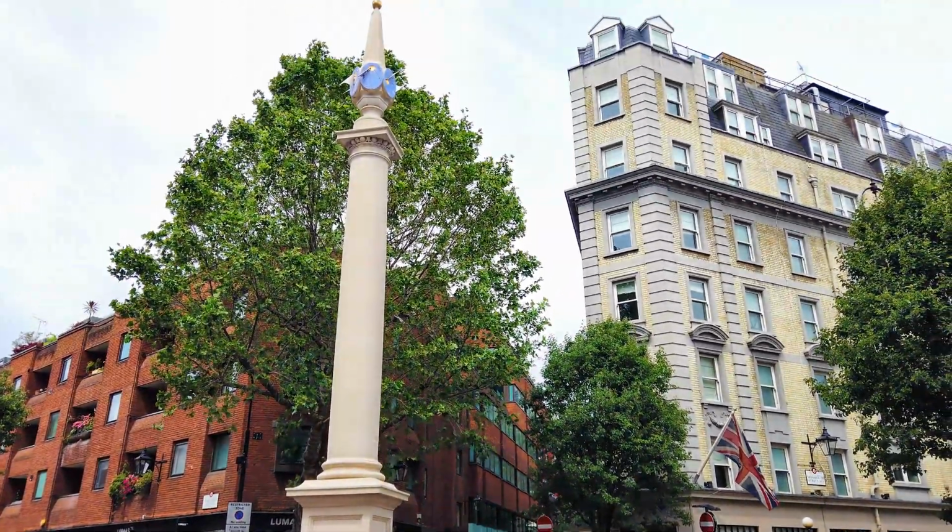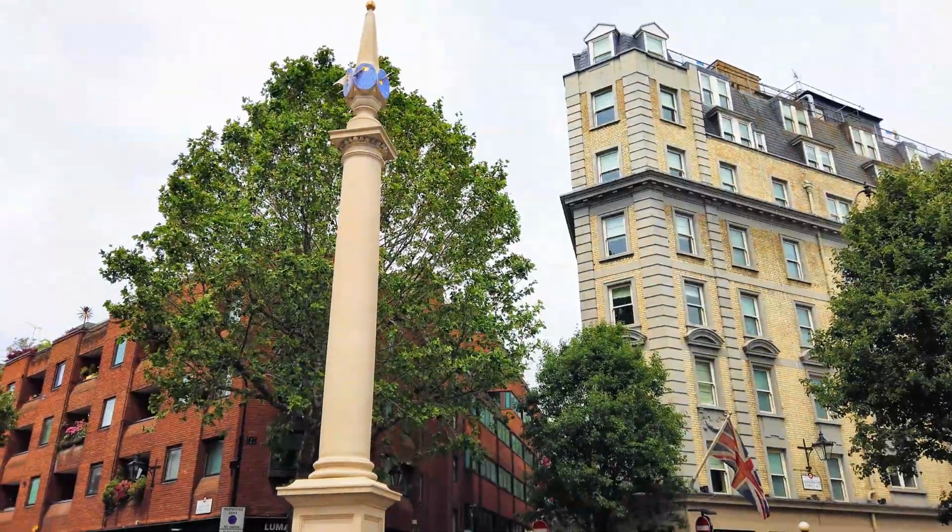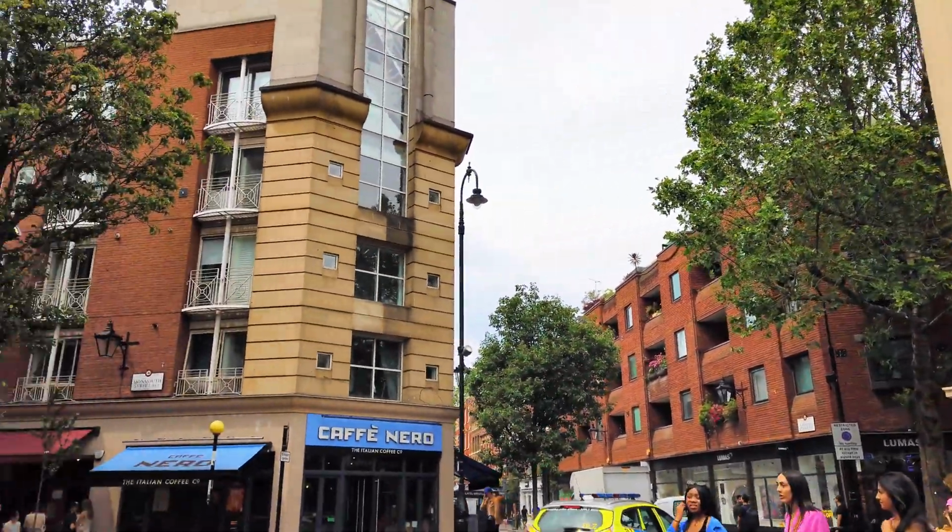I think also it's partly to do with the redevelopment of some of the roads around here, Shaftesbury Avenue and things like that.